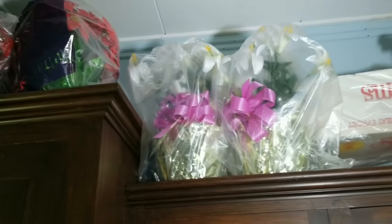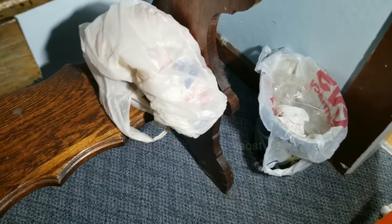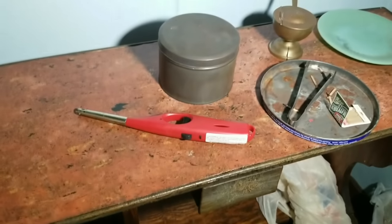And this room smells like pee. We got all the flowers in here. It smells really bad of pee. Real nasty.